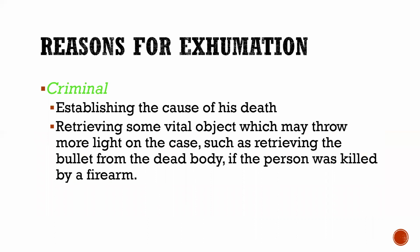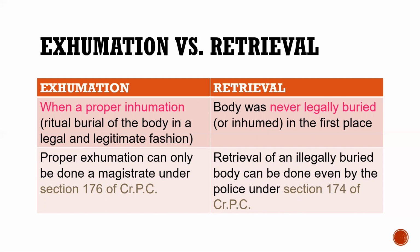An example for exhumation is given in Drishyam 2, because the body that was buried has to be exhumed. Even if it was not legally buried, the exhumation has to be undertaken by the magistrate. So it can also be called a retrieval. The police will be giving the instructions for retrieval of the body. And if the body was buried legally, it will be basically exhumation. But in Drishyam 2 and in Drishyam 1, the retrieval of the body was done, and the body obtained was that of a calf. That is retrieval.